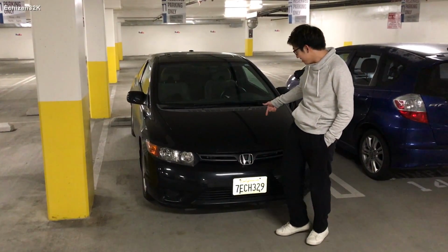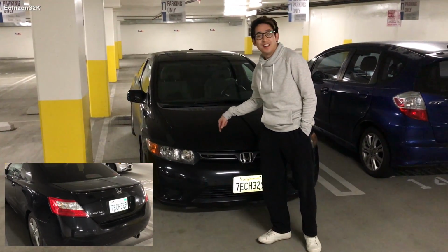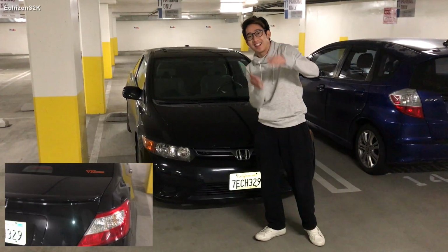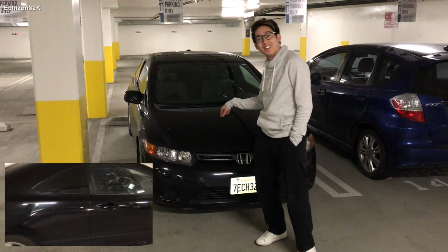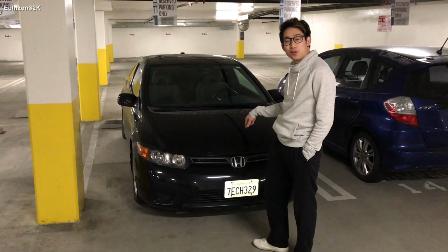Here it is, 2007 Civic EX. This thing's pristine, original owner. Only 103,000 miles and all the paperwork. Literally, like this huge stack. So I'm gonna take care of this thing and yeah, hope you guys tune in for day 4.